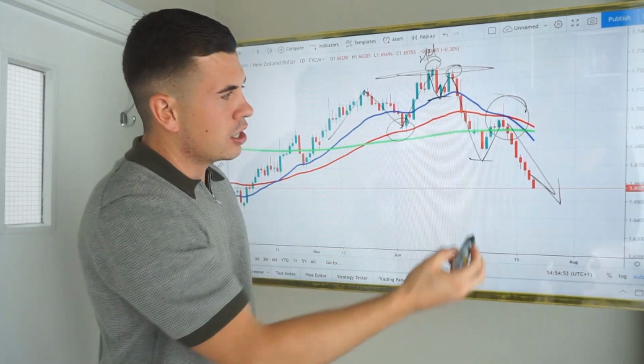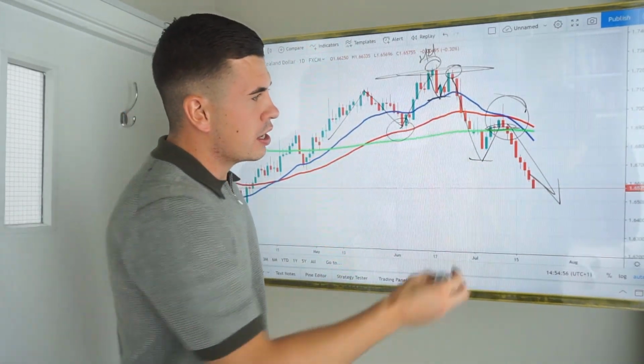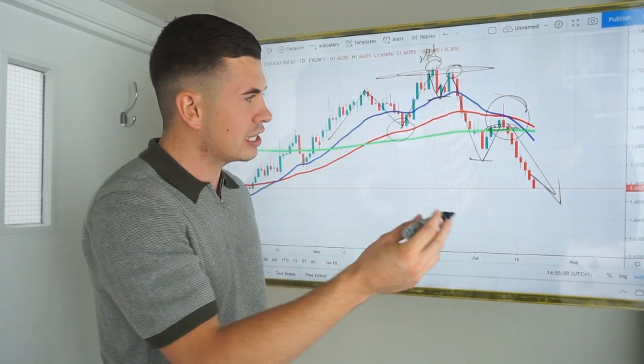So ideally this was our daily entry here, which was placed in the signal group. 200 moving average could be a hidden obstacle, so our order was a little bit below.